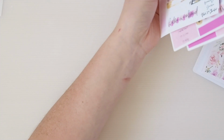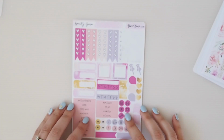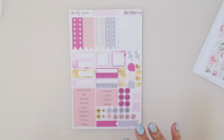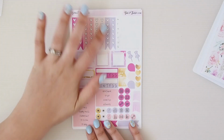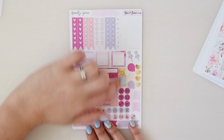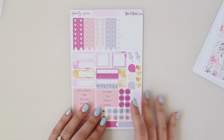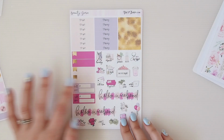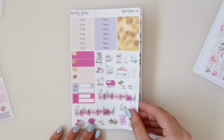And then the other new release we had last week was the Beauty Guru, which I really love how this turned out. So if you're into beauty or makeup or stuff like that, then this is the perfect kit for you. And I really enjoyed drawing this. So you've got the really pretty colors like the fuchsia and the purple with some of these corals. First functional sheet, second functional sheet with these really pretty Hello Weekend banners.